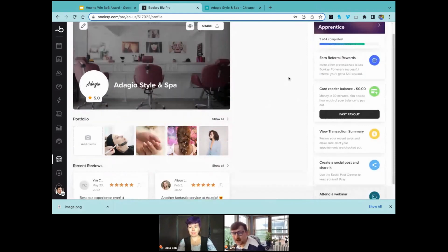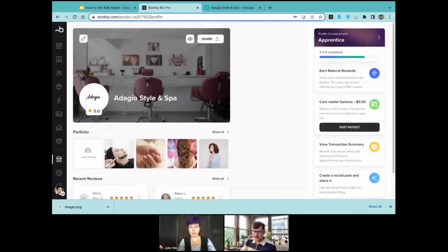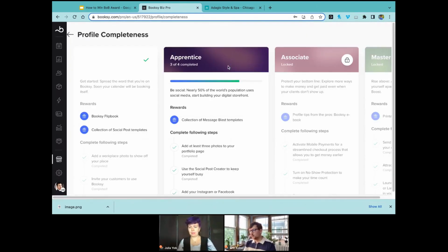Another thing that you can do is check out your profile completeness. So profile completeness is going to walk you through a handful of steps that we know are going to help you be more successful on Booksy. So we have thousands and thousands of businesses operating on Booksy every day. We have hundreds of thousands of bookings coming through Booksy every single day. So we know through aggregate data that this is going to very likely help you be more successful.